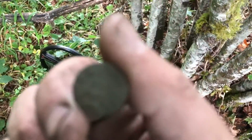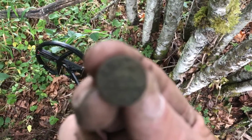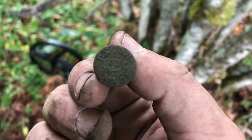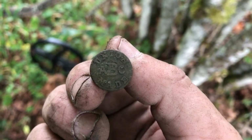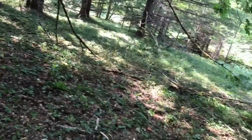All right, well, only about 3 inches deep. Got a really cool old overall button. And it's in solid shape too. It's not rusted or nothing. See if the camera will close in on it. There we go. Union made ABC button.